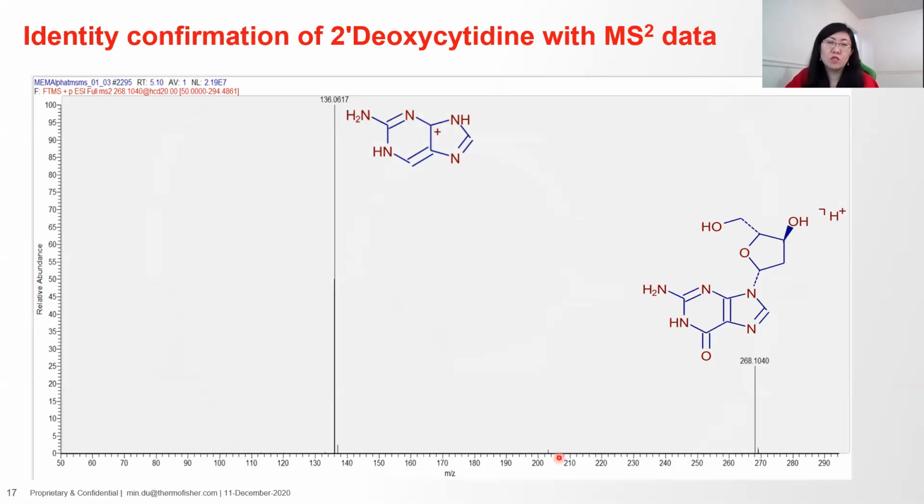In addition to using the accurate mass information, if you need additional structure information to boost the confidence of that identification, this instrument can also run tandem mass spectrometry experiments. You can isolate the parent ion and fragment it to achieve the MS2 data. In this case, you can see the parent ion and signature fragments. That really can help provide structure elucidation information and confirm the identification of this metabolite.